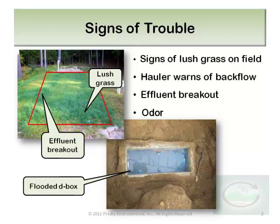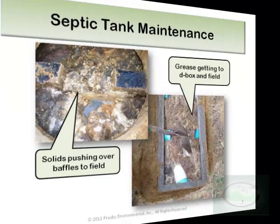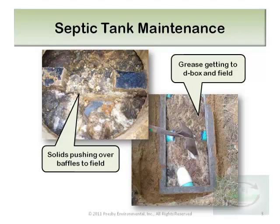My answer is to start at the septic tank. Because the septic tank provides primary treatment to the waste stream, it's critical that it's sized properly for the daily flow, has adequate baffles, and the most overlooked requirement, tank maintenance.